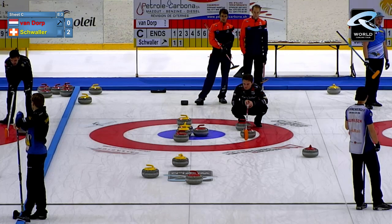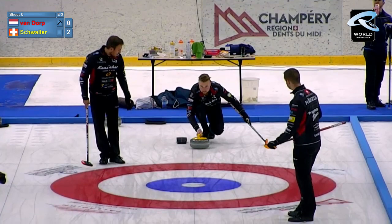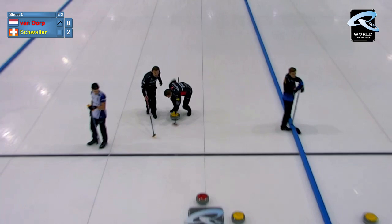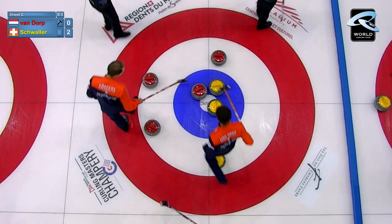But that's what happens. What do we got here, Brian? So here is Yannick Schwaller, last rock yellow. Last rock of his third end. Is he trying to pick that red off the button? Is that what he's trying to do? He's playing a little tap. Looks more like a freeze than a tap. Force Van Dorp to one. Must be back of the 8 foot, but it's undercurled. He almost did the job for him. That's what Van Dorp was trying to do beforehand, push that red into shot position.